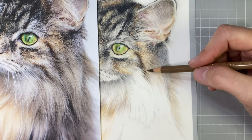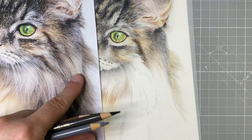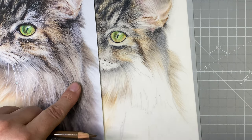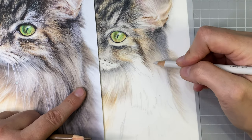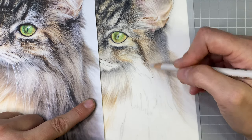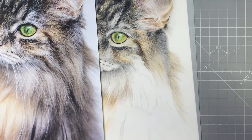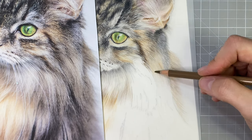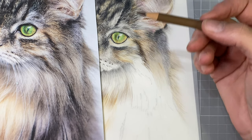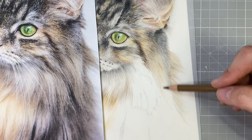I don't know what other color to use to get that really light gray. Oh, you know what? Let's mix that with some warm gray one. I can really feel the texture when I press hard. Like the warm gray one, I was applying a pretty decent amount of pressure. I don't want to do that with the Bistre because it would really be too dark.